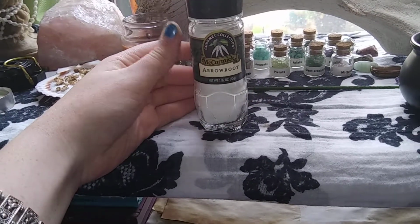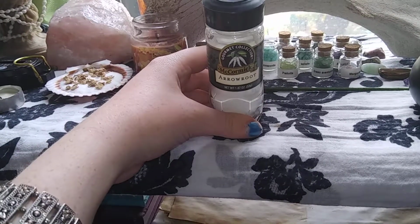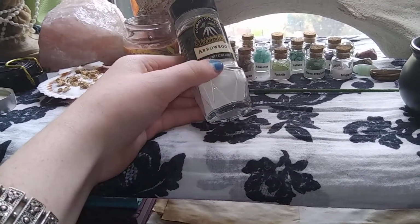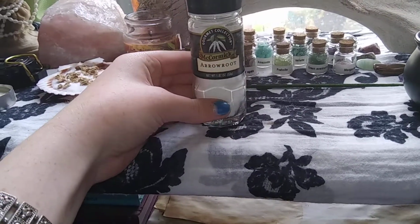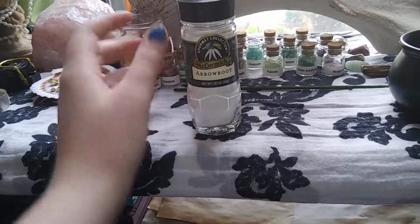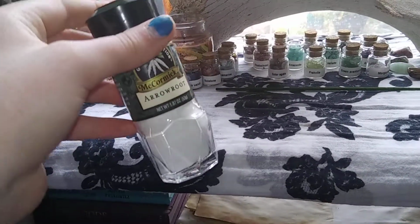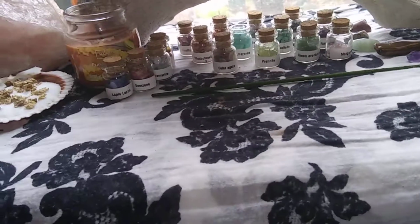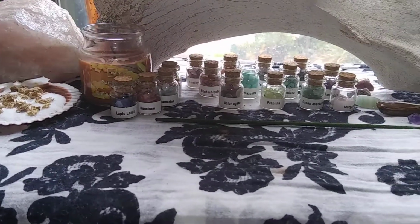Unless you guys know of a different cooking purpose for this, just let us know, because we might cook with it. I don't understand why my mother had this, because she's not a witch. She's a witch. We'll have a discussion about this maybe during the live stream Monday. But everyone in this house is a witch, I swear to God.